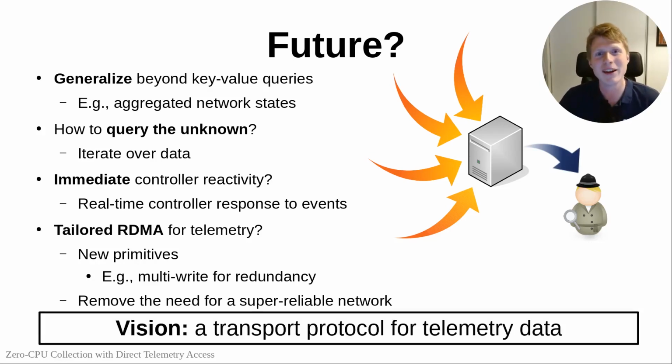Our main vision for the full paper, for our future, is to design a transport protocol for telemetry data. We want direct telemetry access to be just one component in a full telemetry system, where it can be a plug-and-play transport protocol for whichever measurement backend and controller processing framework that you want.